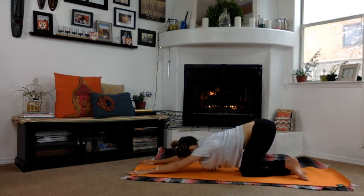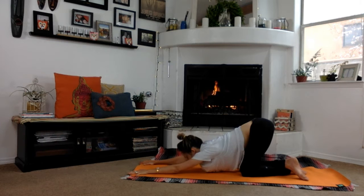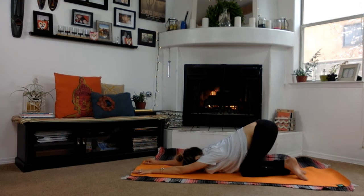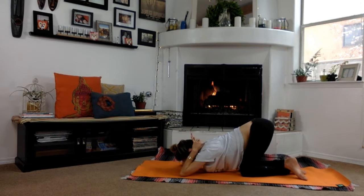Try to let the pulsing movement feel as natural as it can. I know for a lot of us, it feels very different. And then just slowly release into a nice variation on child's pose. So it's like a little bit of puppy, a little bit of child's pose, shins crossed, forehead down. And then bring your hands in prayer and just let the palms of the hands rest at the base of the skull.